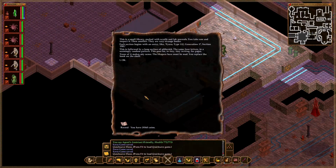Okay. This is a small library, packed with scrolls and lab journals. You take one and inspect it, and then another. They're all very strange books. Each section begins with an entry like Fiora, Type 112, Generation 17, Section 1302. This is followed by a long section of gibberish, the same 4 letters in a seemingly random pattern. This goes on in tiny, tiny writing for pages. None of it makes any sense. The shapers here must be mad. You replace the book on the shelf.